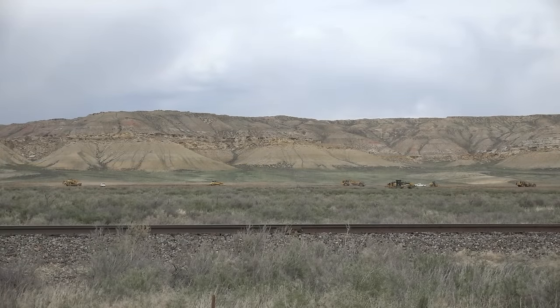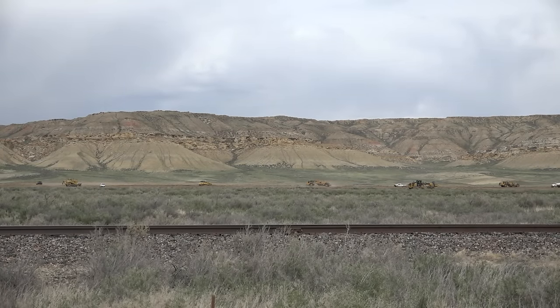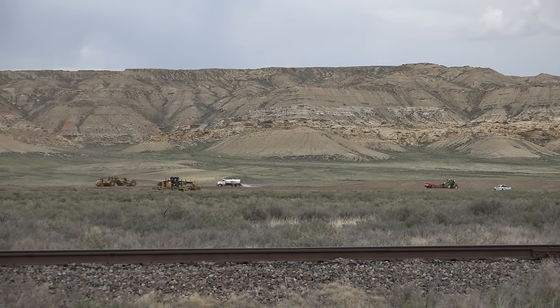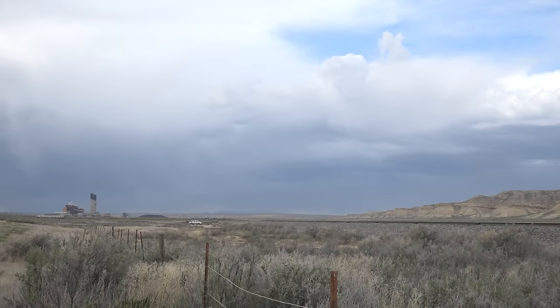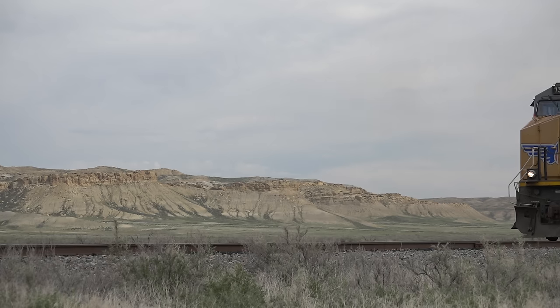The final step in the mining process is reclamation. That is what is going on here at a mine site just south of the power plant. Two scrapers, a grader, and a set of discs are adding finishing touches to the topsoil as what used to be grazing land for cattle and wildlife is returned to its original state.